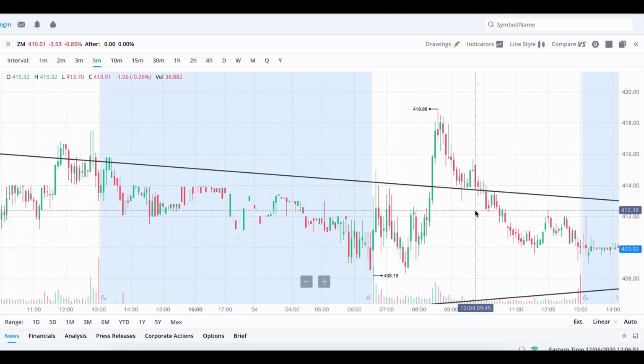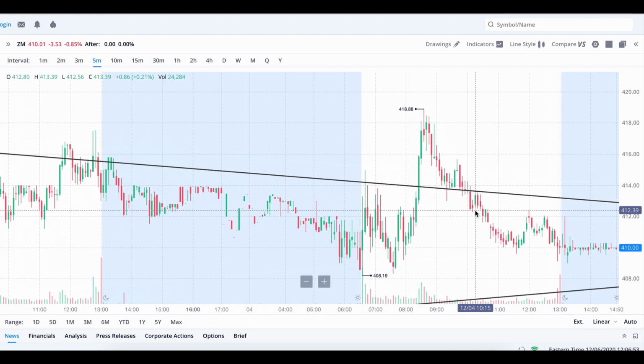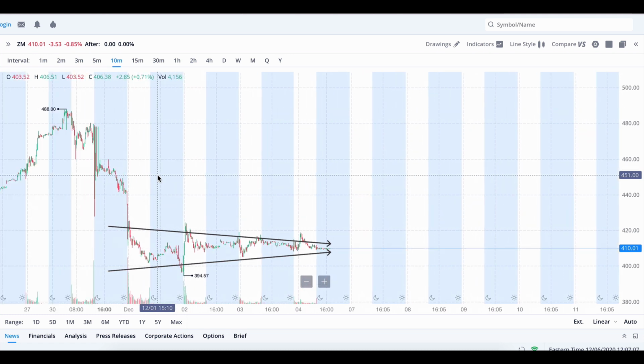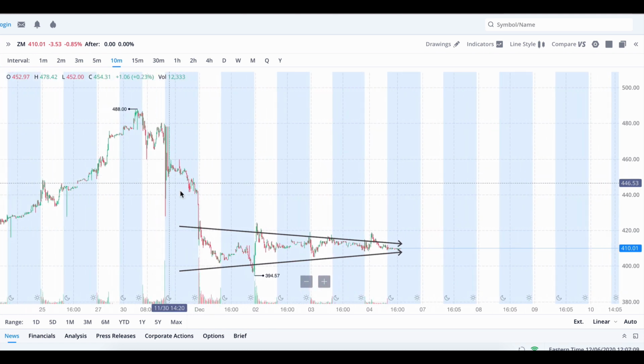This stock has been giving some great opportunities to trade it, especially in the options market, because a couple of dollar movements is a good amount of profit in options if you get on the right side of the trade. But overall, in my last video, I said that Zoom looked like a steal deal. It looked like it had some really great upside. Well, in this video, I'm still very bullish on the stock.